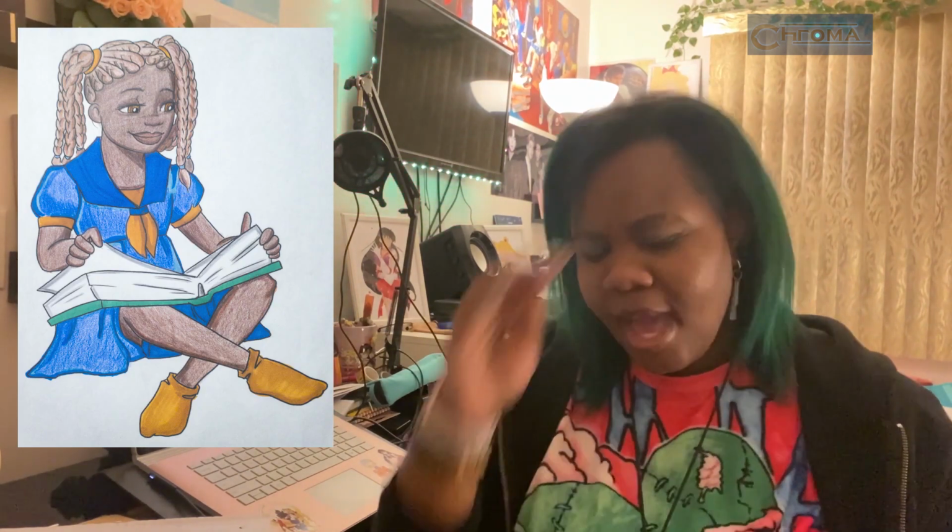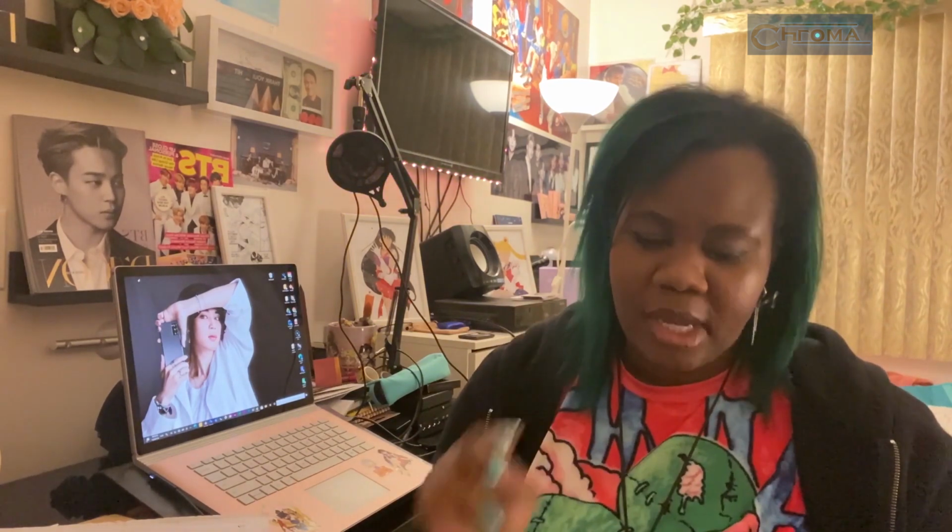Now for the first picture, and I'll put it on the screen. For the first picture, it's okay. It's not the greatest, it's okay. I could have done her hair a little different, but not every black girl has a tint of red in their hair. And not every black girl has lighter brown hair. I just did it the way that I wanted, with some variation.